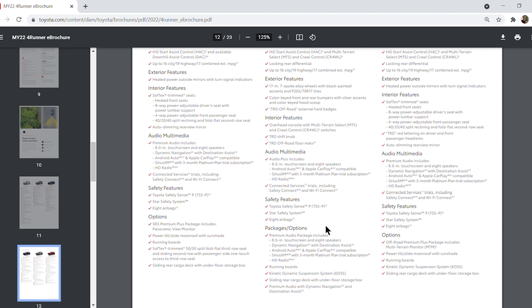Now this one here, off-road premium. You can get premium audio, running boards, KDSS, sliding cargo deck, and premium audio. I already said that. I wonder if they're the same thing. Weird. Anyway, this one right here on the TRD off-road premium, you can get the premium plus package, multi-terrain monitor that adds in. Boom! Power moonroof, running boards, KDSS, sliding cargo deck.